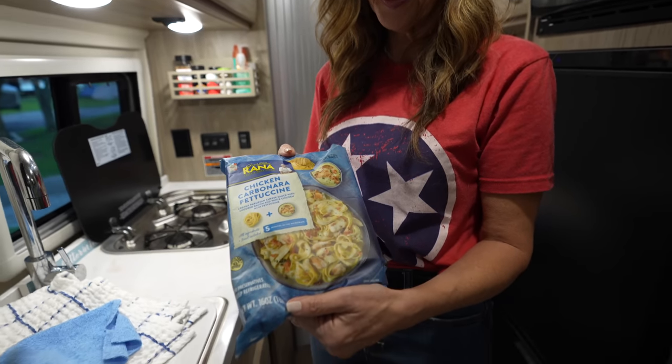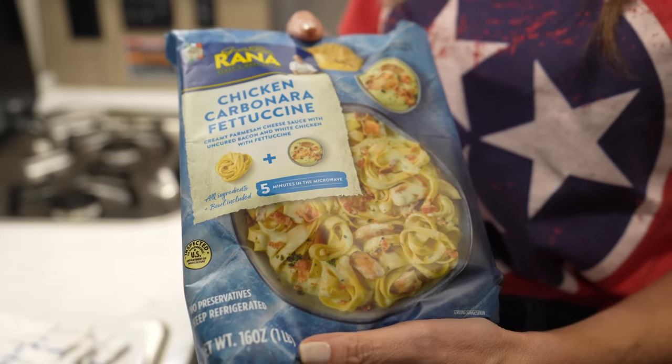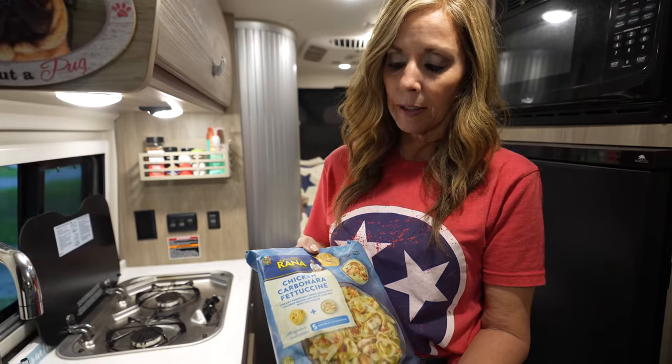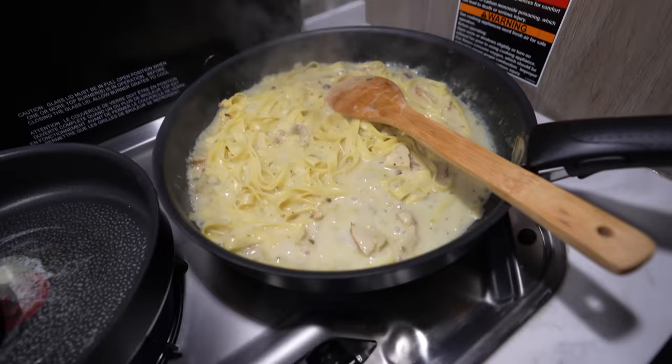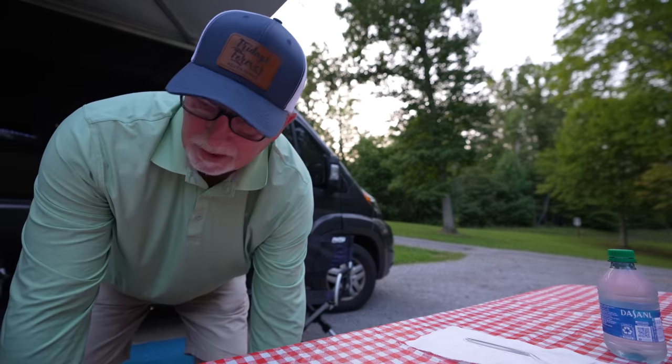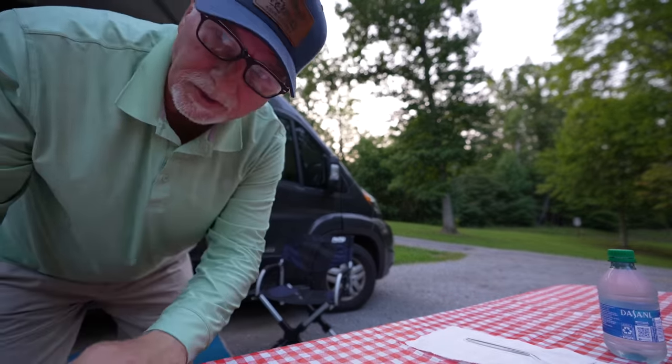He's tired. Hey, we've never tried this before, but we're gonna check it out tonight and see how it turns out. Chicken carbonara fettuccine. Well, it's looking good. Just about dinner time. It smells so good in the van, I'm telling you.